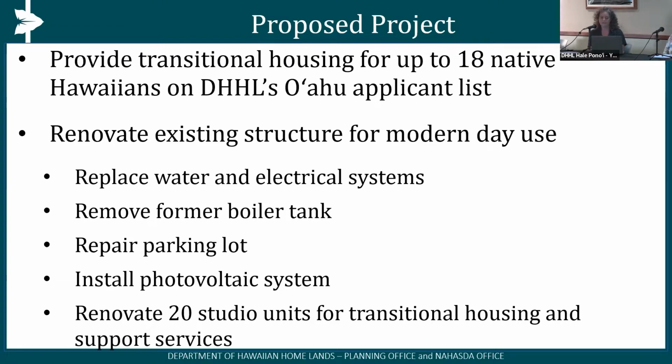In order to develop this project, the existing structure would need to be renovated for modern day use. So we would need to replace the water system, the electrical systems. They had a boiler in the past that would get removed. There's need for repairing the parking lot. We would like to install a photovoltaic system, but that will just depend on if it makes sense to do so. And ultimately, all 20 units would be renovated with 18 providing transitional housing, and the remaining 2 units would be used for support services and laundry.